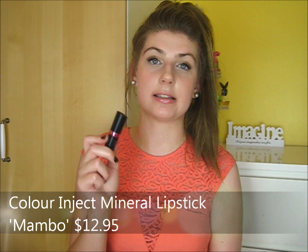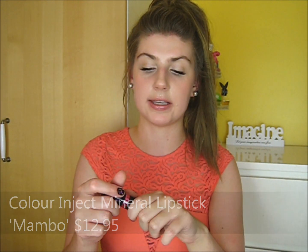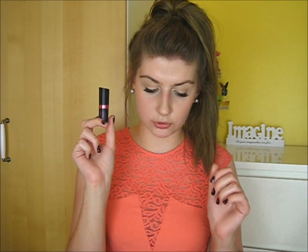Next is the Colour Inject Mineral Lipsticks, and they do have quite a few shades in this line. One of my favourites that I own is in the shade Mambo, which is a nice nude. I did a little swatch there for you guys. These have decent colour payoff, they have good lasting power, I don't find that they dry on my lips at all, and they do have quite a smell as well. Not as sweet as the lip glosses, but there definitely is a strong fragrance to them.